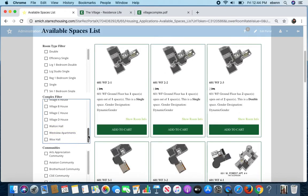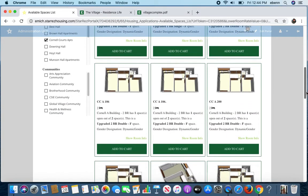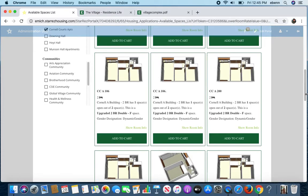The last thing that I want to point out group-wise and selection-wise that does trip people up is when you pick in Cornell and Westview, because they are very similar. It's just like the Village. Because they are apartment style, like the Village, you have to look for the bedrooms. So if I'm in a group of 2 and I'm looking for a 2-bedroom apartment, I need to look for listings that are in 2.